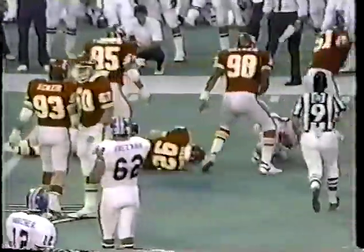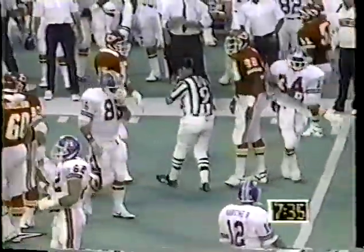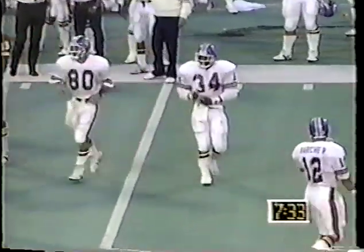He's still fighting as Nathan Poole is slowed up and then hit twice. James Harrell got him on a first down play.